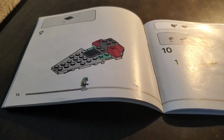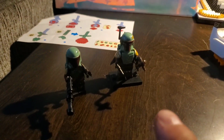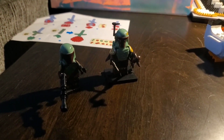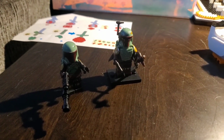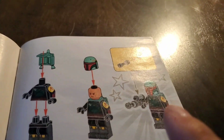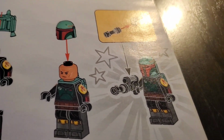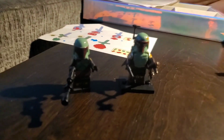Aww, that's cool. So there's that. One other thing, speaking of the instructions. So when I built this Boba Fett, I was proud of myself, and I liked the end result. But the official Lego one, you put them together, and then ta-da! Stars shoot out of them. That's amazing. Still say the TEMU one's better.